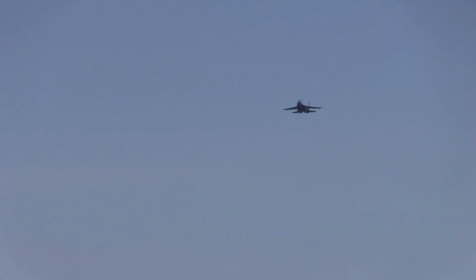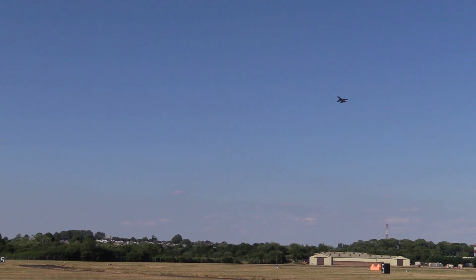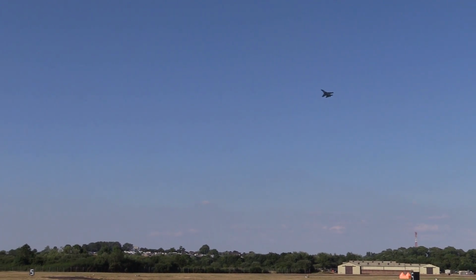Now, we can tell this is an upgraded Flanker because of the so-called pixelated colour scheme that's applied in blue, and that is put on the aeroplanes after they undergo a general overhaul. The same is true of other Ukrainian Air Force aircraft. The big dorsal air brake extended.